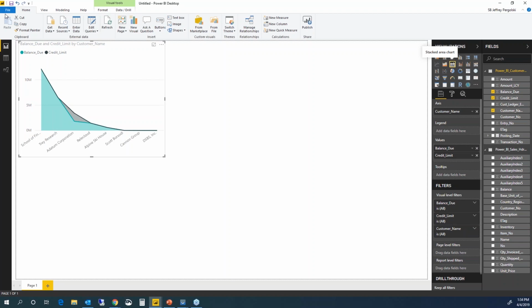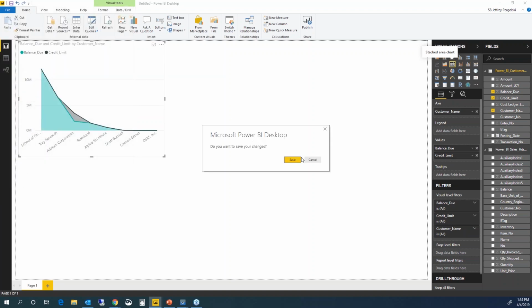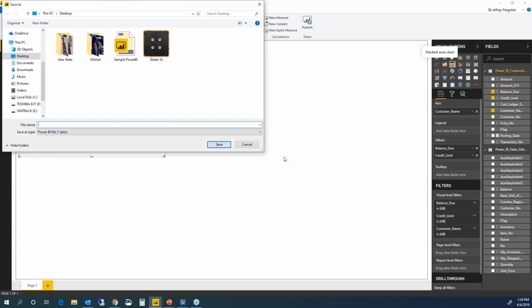If I want to publish this one, I'm going to go to File, and here is the Publish button. The process goes: Publish to Power BI, and I will say yes. It should ask me to give this a unique name. So first of all, I'm going to save it before I do that. You see the file type is a PBIX file, so that's another way to save this. And so I'll name it new trial sample Power BI.